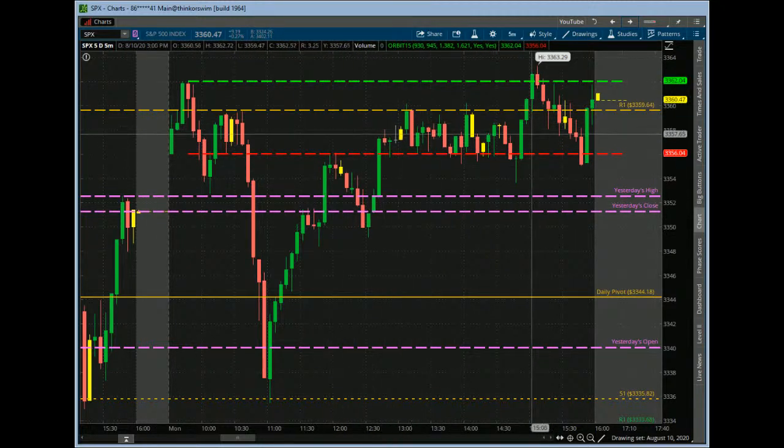This is a long period of time right here where we chopped, right, and then it finally decided to start moving again. But not surprisingly, towards the end of the day, right? Remember we talked about trading the close recently, so good stuff there. Let's take a look at the S&P futures and see what they have in store here this evening.